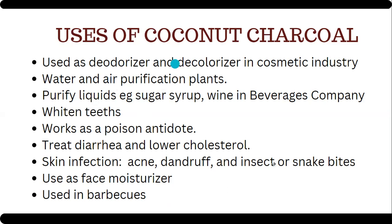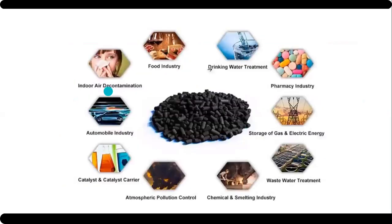So you see all these uses, and these are the things they are using it for. But because you just look at coconut and your concentration is on the consumption of coconut, you don't know the other parts. All these things are imported. All these items are imported into Nigeria because we don't have the raw material.